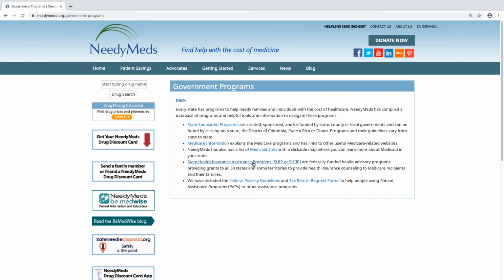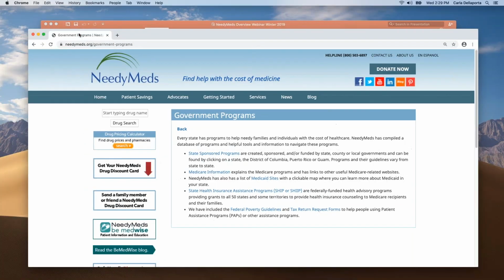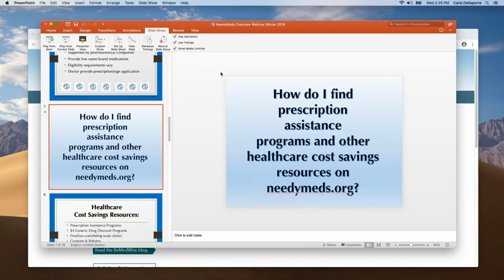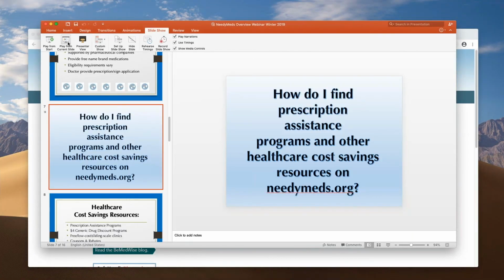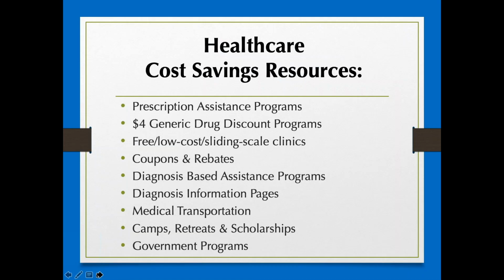Now, I'd like to switch back to the PowerPoint presentation so I can review another important way to save on your medical expenses, which is with the NeedyMeds drug discount card. And before I do that, I just wanted to pop up a screen showing you all the healthcare cost savings resources that we just reviewed. And again, if you're interested in a copy of this PowerPoint slide deck, you can find it in the handout section of your GoToWebinar control panel.